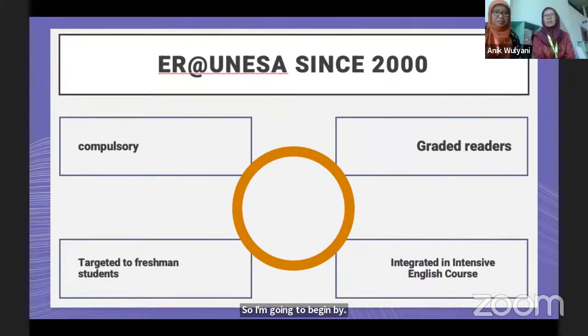So since 2000, we had a program called Intensive English Course. So this course was offered to freshman students in the first semester. So instead of splitting or having discrete language skills, all language skills were integrated, and extensive reading was part of it. Since 2000, extensive reading has always been a compulsory program in UNESA, and I think it's also the same with Malang. And we also used graded readers. So we've been using the physical ones, and I think we all know the challenges of using physical graded readers. Books keep missing, but it shouldn't reduce our motivation to use extensive reading.